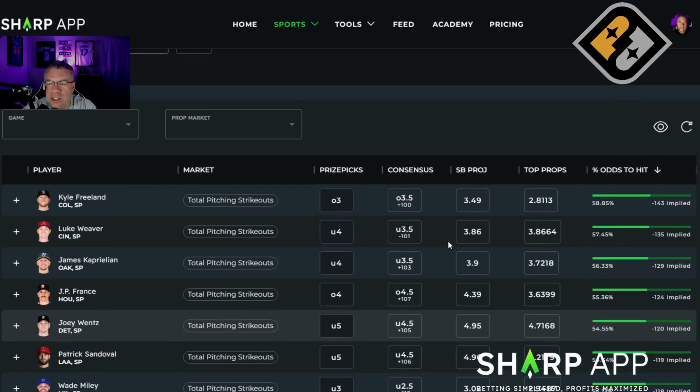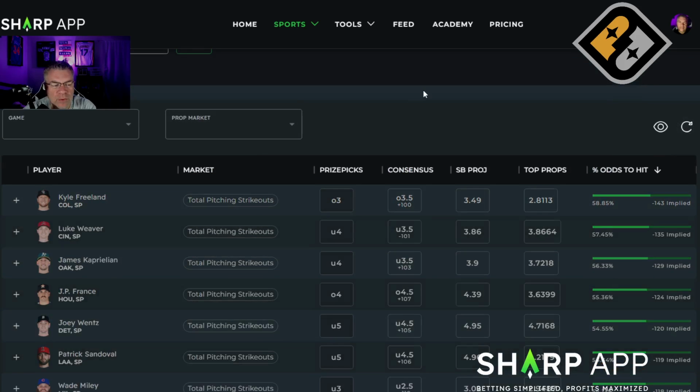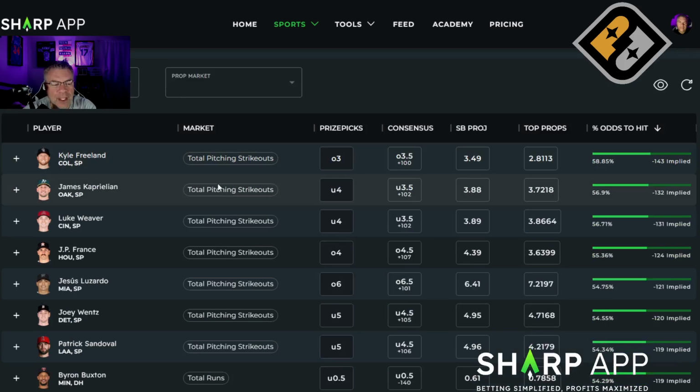Right. So now I noticed that this wanted to refresh. So let's just see. So Caprilin looks like he moved up a little bit. The market has changed. So it went from plus 103 to plus 102. That changes the projection a little bit to 3.88. Not a huge difference. All right.